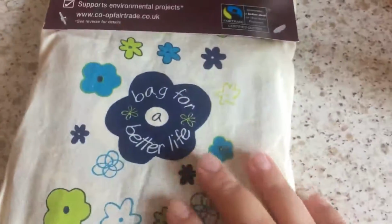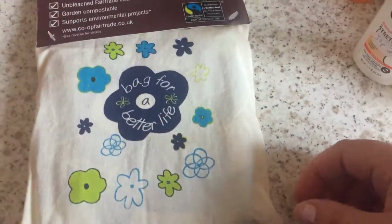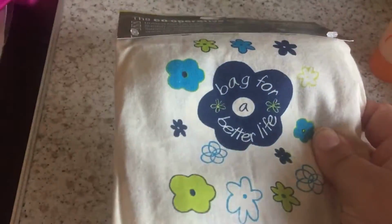Then, because I'm always in the charity shop, I was given that one. Loads of bags were donated and I was given one. So, yeah. Bag for life. I'll be able to use that.